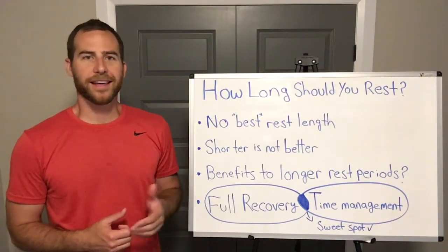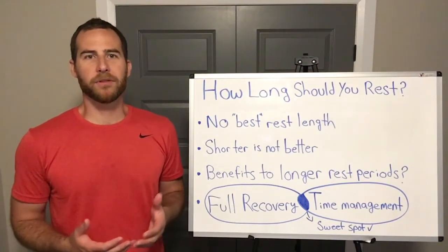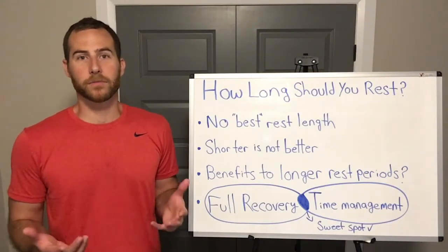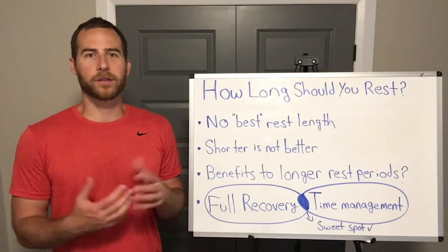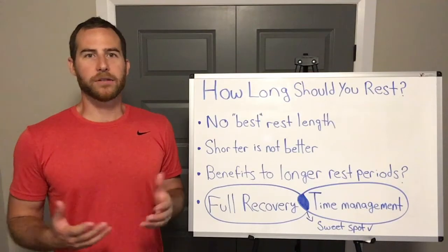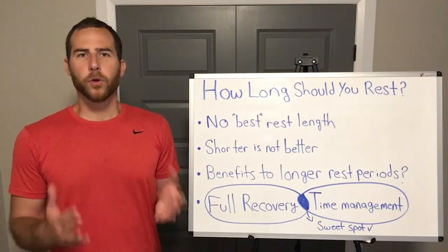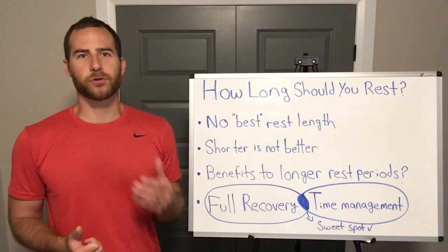There are benefits to taking longer rest breaks as well. Strength training is hard, and lifting something heavy for 5 reps is hard. And if you do that, it makes sense that it's going to take some time before your body can recover to allow you to do it again with a similar level of intensity and good technique. Again, it varies very much depending on the person and the exercise and many other factors, but 2 to 3 minutes between sets is a good catch-all recommendation for strength training.